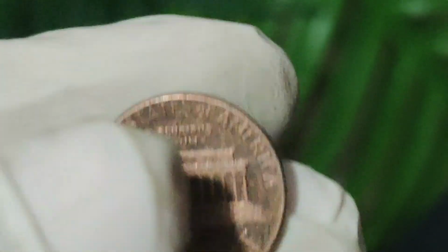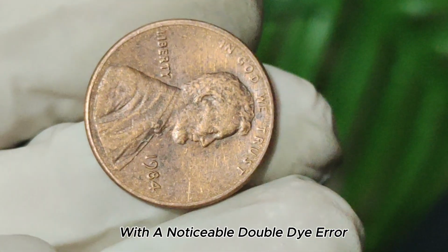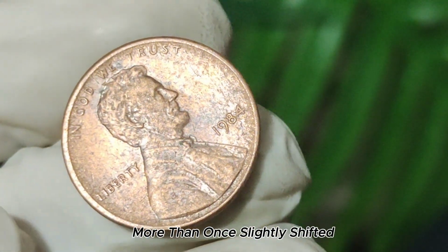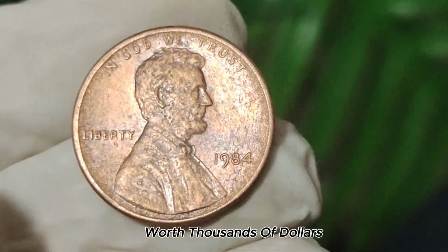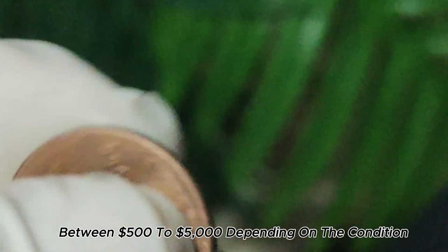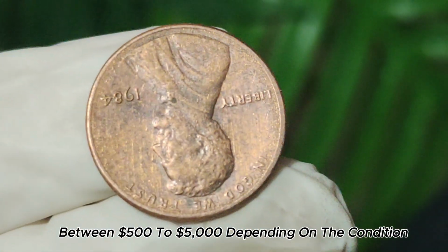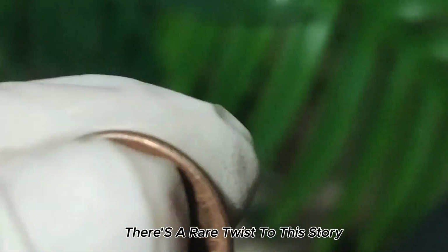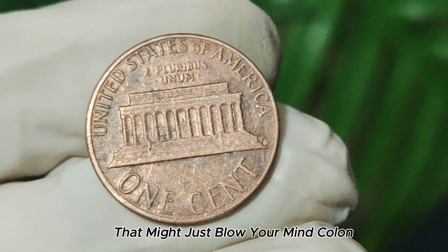That's right. If you come across a 1984 penny with a noticeable double die error, where the design appears more than once, slightly shifted, you might be holding onto a coin worth thousands of dollars. In fact, these coins can be valued anywhere between $500 to $5,000 depending on the condition and the severity of the error. But we're not done yet. There's a rare twist to this story that might just blow your mind.